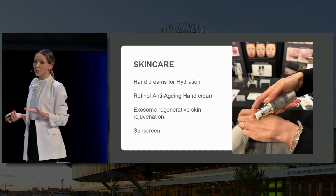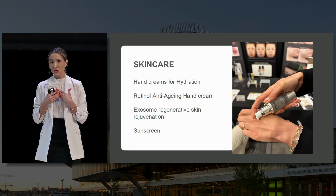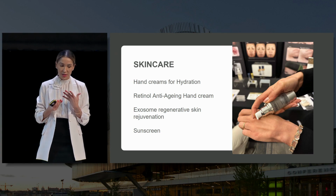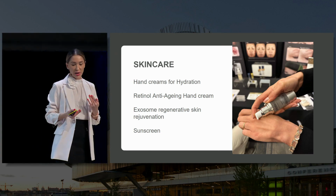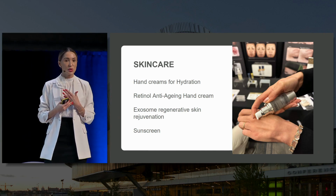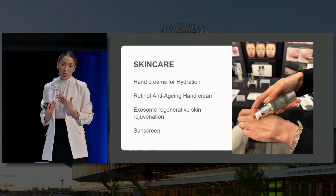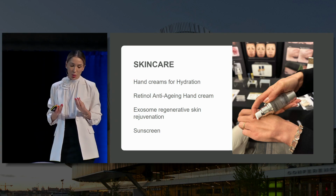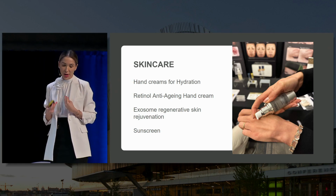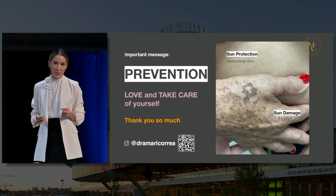And for a good result and durability, it's important to explain to the patient that it's not only injectables. You need to hydrate your skin and take care of the sun. Sometimes I explain to the patient to use retinol during the night, or sometimes the patient uses peeling. I have Fotona in my clinic, so they use some kinds of laser. It's important for the skin quality of her hands. I like exosomes so much for hands, for regenerative skin rejuvenation too. And sunscreen is so important to use every day.